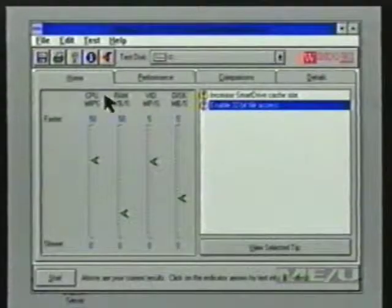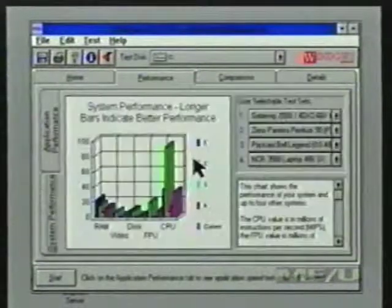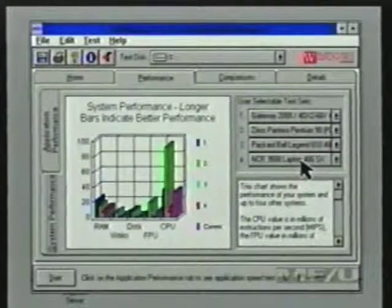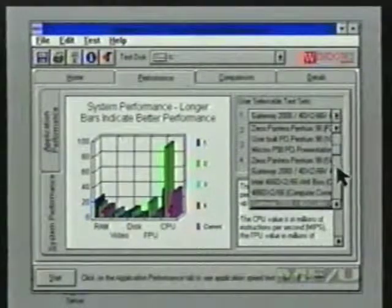Okay. Now, I see there's more stuff up there. Yes, it is. This is the home screen here. Looking at the performance setup here, it shows both system and application performance compared to 4 systems. Now, I'm comparing it to a Gateway 2000, a Zeos, and a couple of laptops. You can change this to compare it to whatever you like. This is especially handy if you're looking for a new system.